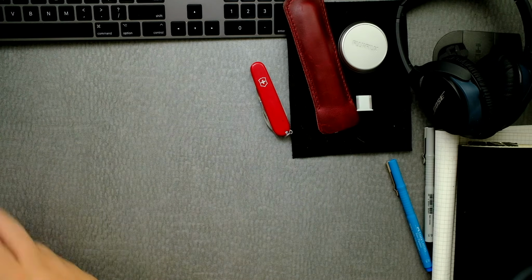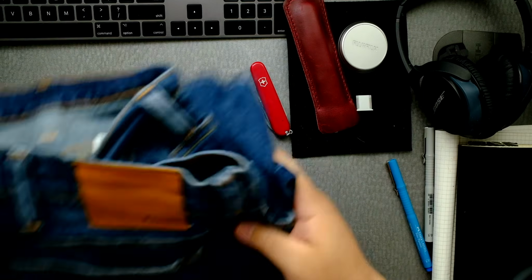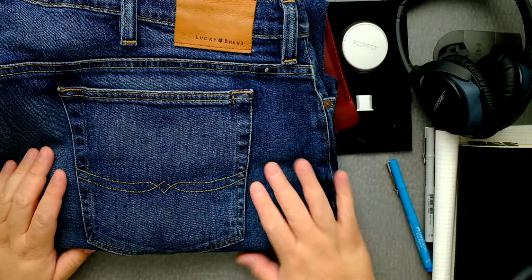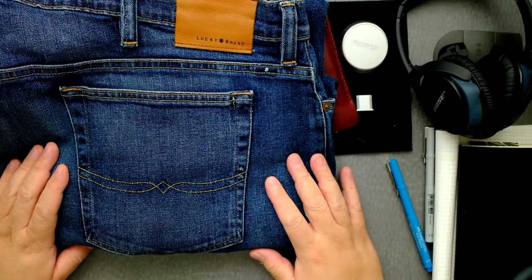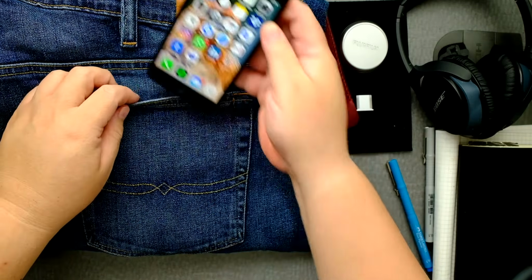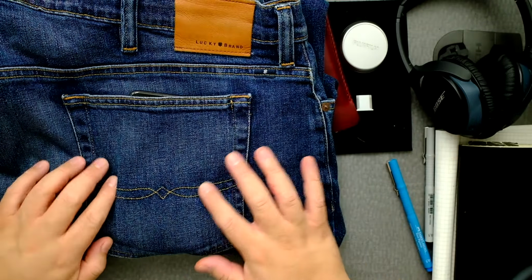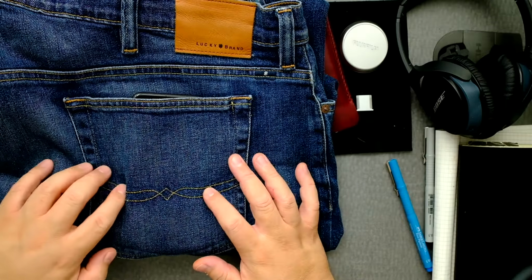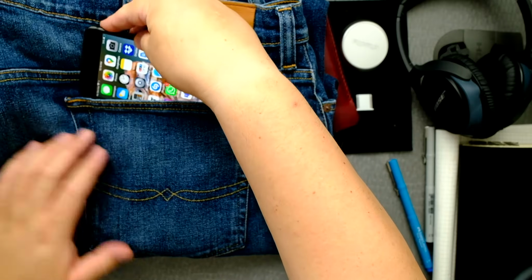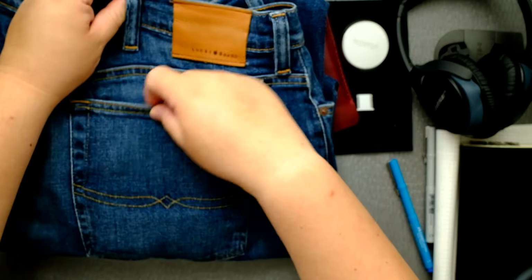Now let's do something else. That's pretty interesting, I think. And that is your pants, right? Your back pocket. These are my Lucky Brand jeans. And when you put your phone in your back pocket, it goes all the way in. And it's a little loose, right? It goes back and forth and whatnot. You can surely squeeze it horizontally, but that takes a little effort. And it's a little more secure probably.